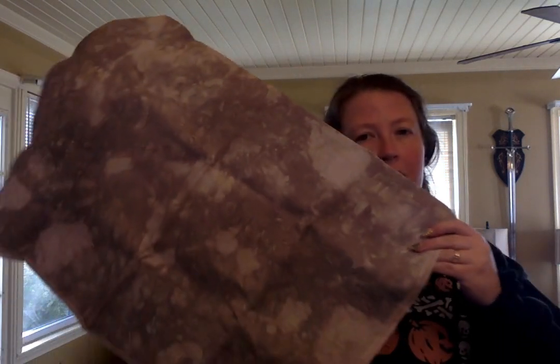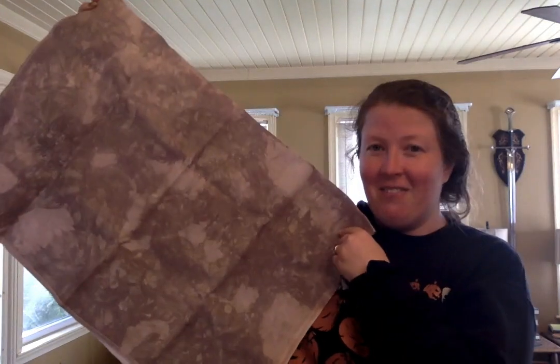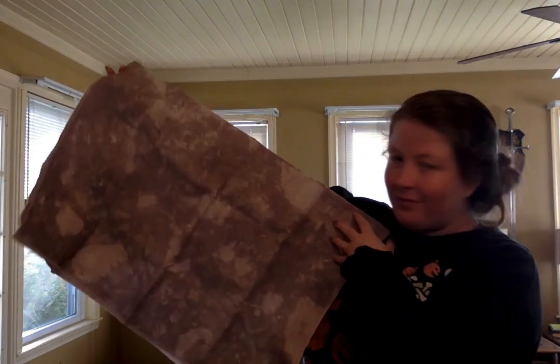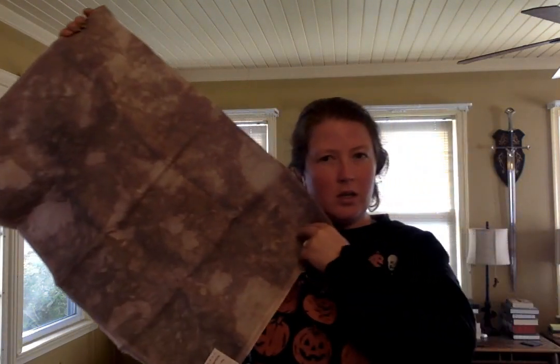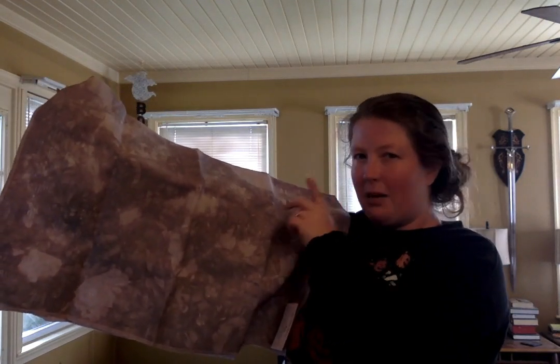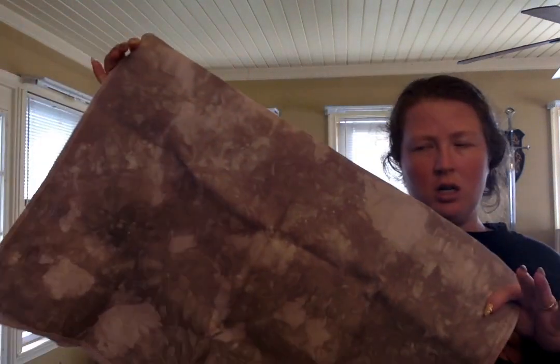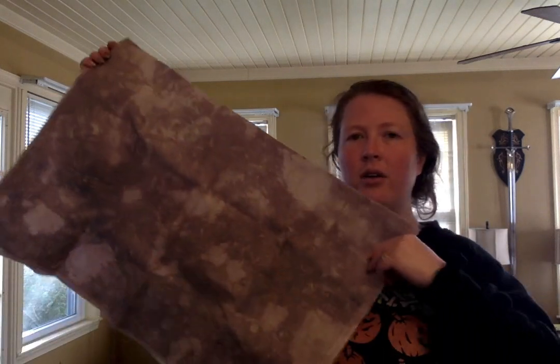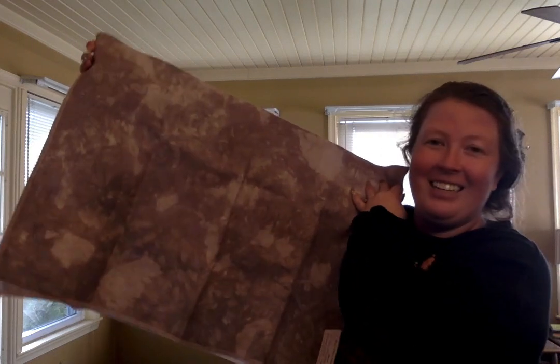So I get the 32 count linen in the neutral fabric. Here it is. I love this. It is called Storm. It is coming up a little bit more purple on the camera than it is. I mean, it's definitely purple, but it is not that purple. It is more of a gray purple. I'm not sure, it's not as dark as it's showing up on camera. It is not quite that dark, but it is pretty.